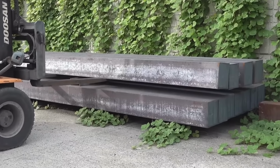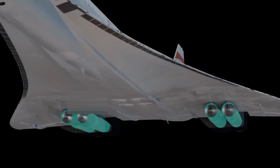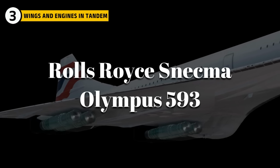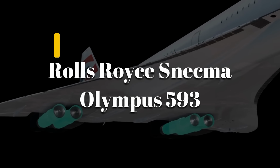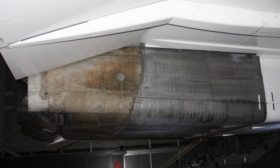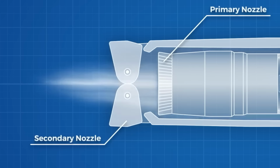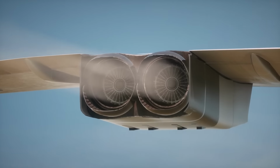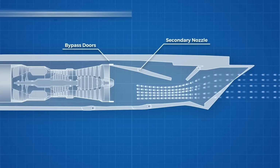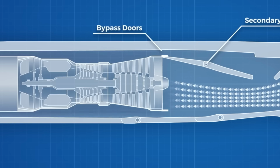With materials sorted, engineers started wondering how to make wings and engines work together at supersonic speed. Concorde's 4 Rolls-Royce Snecma Olympus 593 turbojets were powerful, but they couldn't run at Mach 2 on their own. The secret was in the wing engine integration. Each engine sat in a complex nacelle under the wing, with variable intakes controlled by ramps and auxiliary doors. At supersonic speeds, air slams into the aircraft too fast for engines to use. So the intake slowed the airflow from Mach 2 to subsonic before feeding it into the compressors.